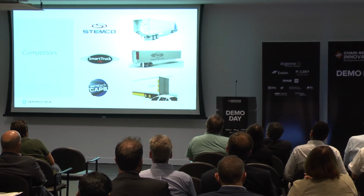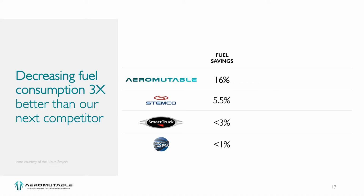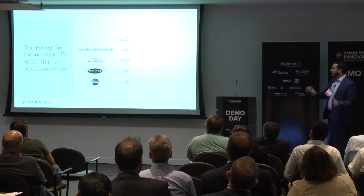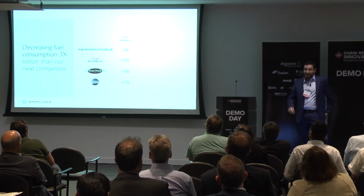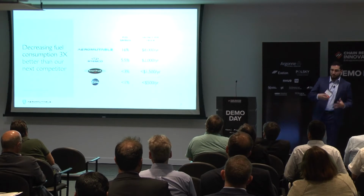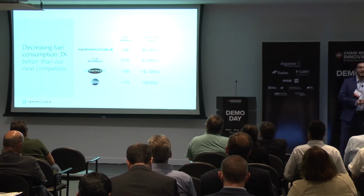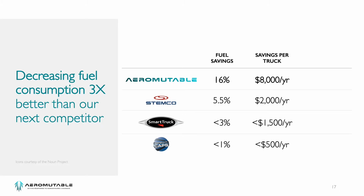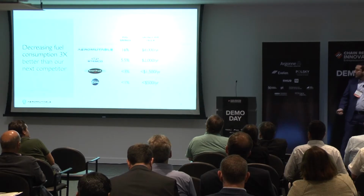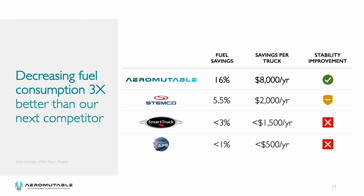But looking at them side by side with our device, we're able to outperform them, giving 3 times the improvement of any of our competitors, at least 3 times. From the money point of view, we can save the carriers that operate these trucks over $8,000 per year, doubling and sometimes tripling their profits per truck. And in addition, we are the only device out there that can truly say it creates a stability improvement due to our highly dynamic technology.